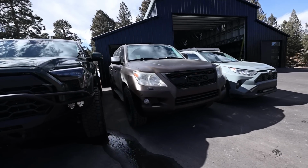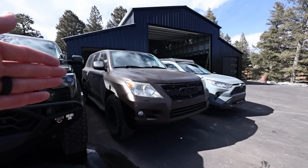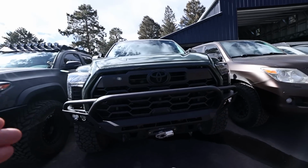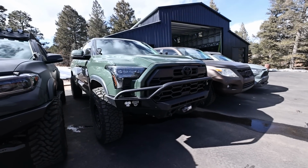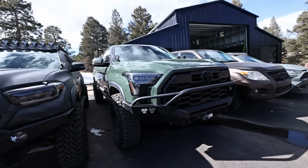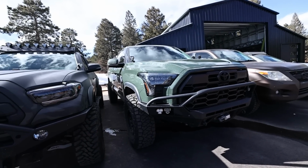This has some trimming and stuff, running a slightly bigger than factory tire. This has a lift and some trimming. This has a lift and some trimming, running bigger tires and different offsets on the wheels.